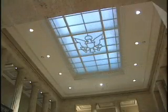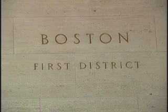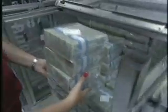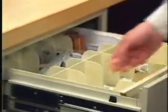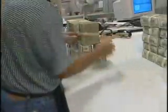The Federal Board of Governors oversees the 12 Federal Reserve Banks and their 25 branches nationwide. Congress created the Fed in 1913 to provide money and a bank Americans could trust. Known as the Bankers Bank, credit unions and banks across the country all do their banking here. The reserve banks are really the operating arm of the Federal Reserve System.